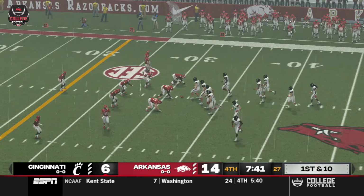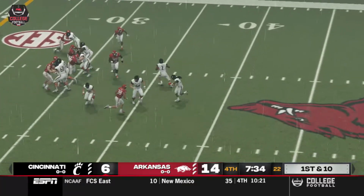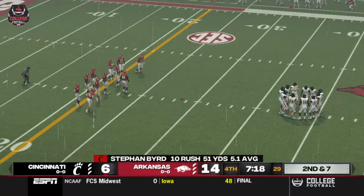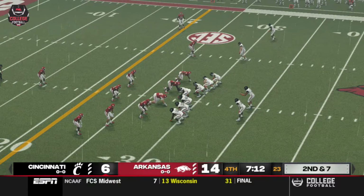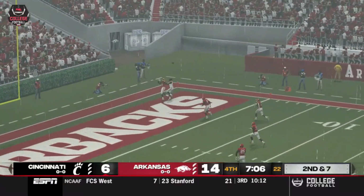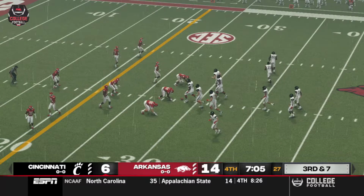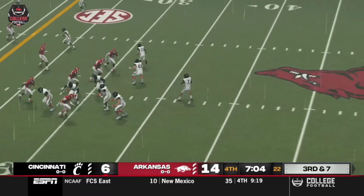First and 10. Ball on the 31-yard line. And he's tackled at the 29-yard line. I love the toughness here by this quarterback. He's sitting in until the last second, trying to make a play downfield, only to have this defense get to him. He's got to do a better job maybe feeling things out a little bit, but at least he has the awareness and the toughness to sit in that pocket.